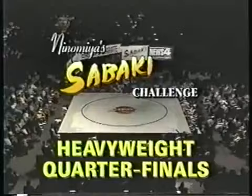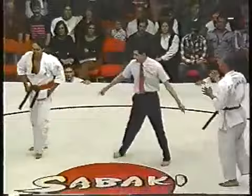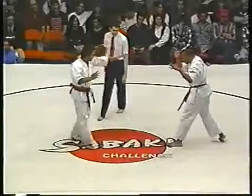The heavyweight quarterfinals started off with Humberto Leon of Miami in the red sash, facing Denver's Michael Gallant. Both men were making their first appearance in the Sabaki Challenge, and both weighed in at 200 pounds. Unlike the light and middleweight divisions, which top out at 154 and 179 pounds respectively, the heavyweights are unlimited. The lightest fighter in the division weighed 193, the heaviest tipped the scales at 283.